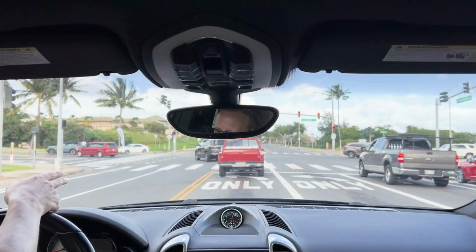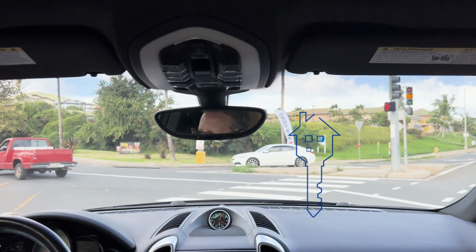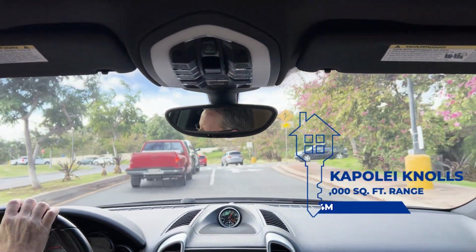But if you go straight ahead, that's Kapolei Knolls. And that's a nice cluster of single-family homes that are super nice. They're in the like 2,000 square foot range. They cost anywhere between $1 million to $1.4 million.